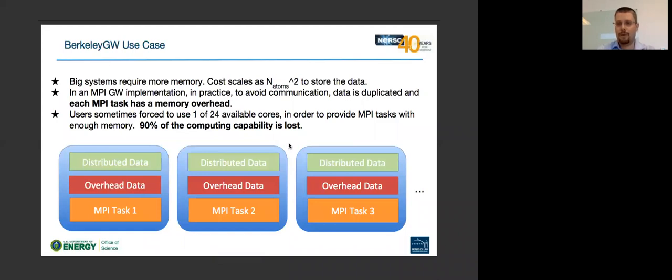Okay, so let's talk about one use case here. I'm going to talk about a Berkeley GW use case, and it's kind of near and dear to my heart since I'm one of the developers of this project. So this started off a few years ago as an MPI-only application, as many of the applications that we run here at NERSC are. It was targeting big systems that could scale pretty well to many nodes, but we were already starting to see the breakdown of the pure MPI model within our application.